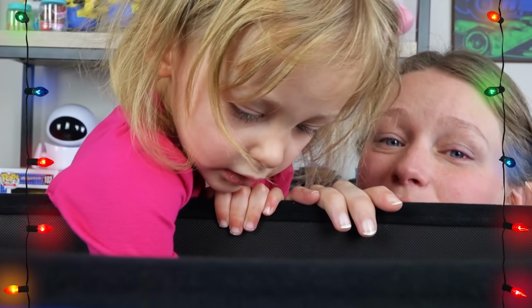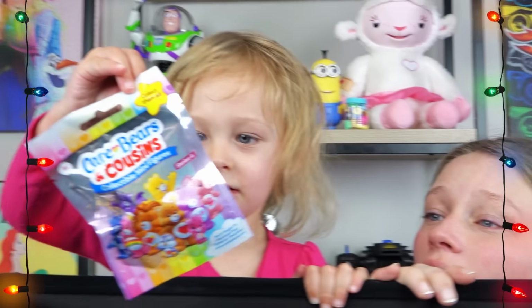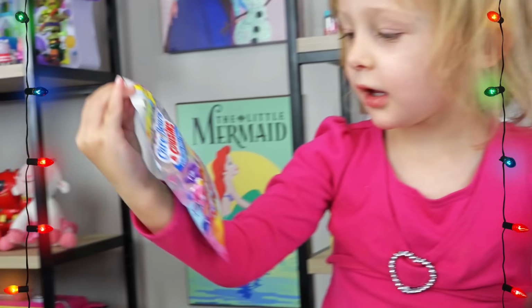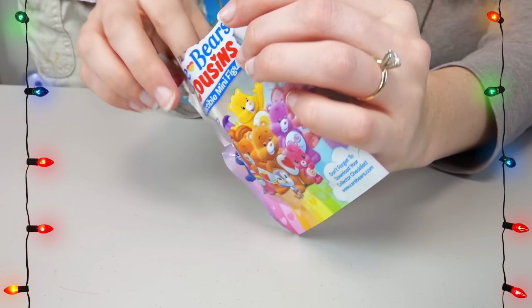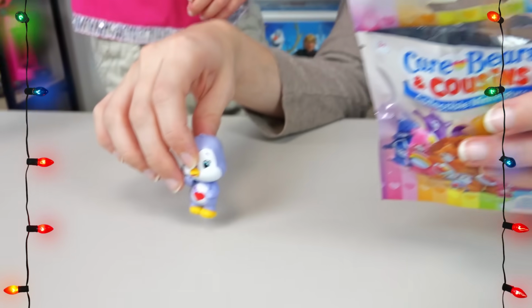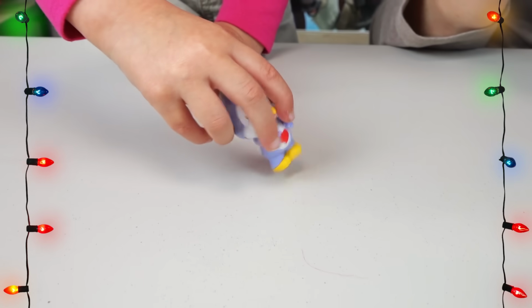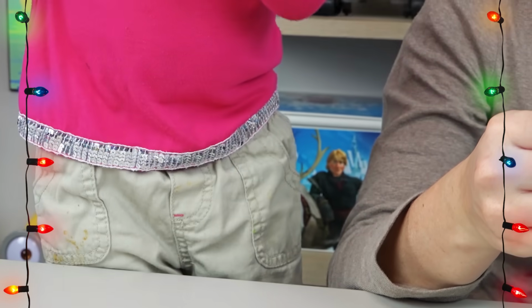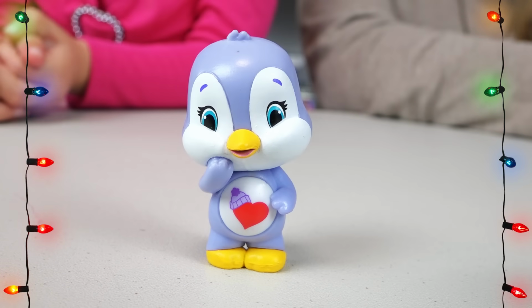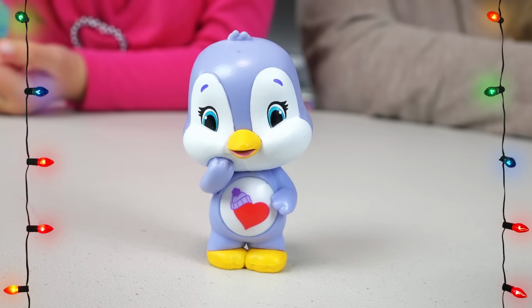This is very serious business, picking surprises. Care Bears! Yes, I like Care Bears! Do you? Alright, here we go! Look at that! A penguin! Is that the penguin? It's Cozy Heart Penguin. Cozy Heart Penguin's so cute!